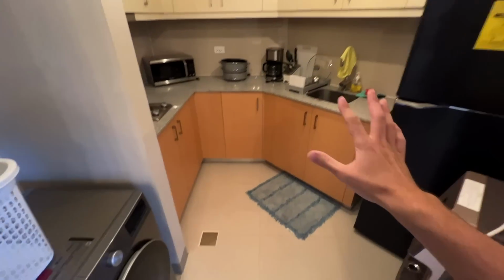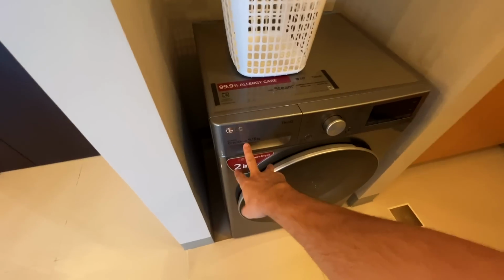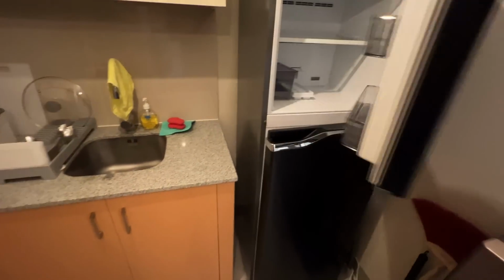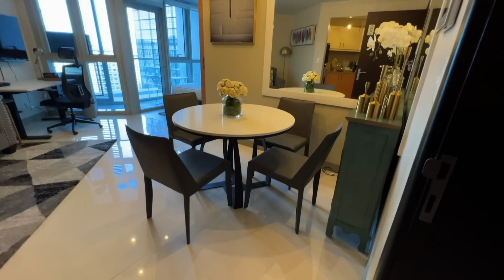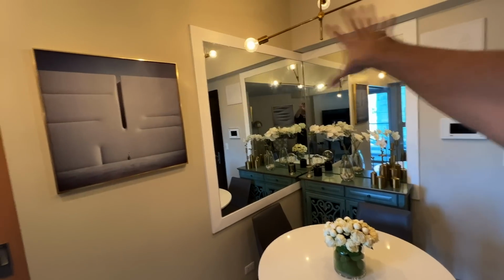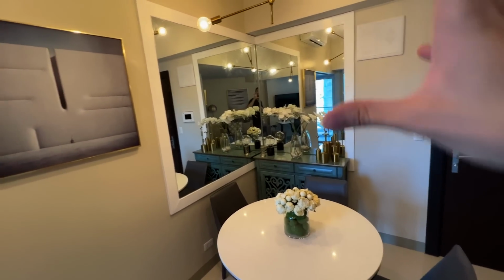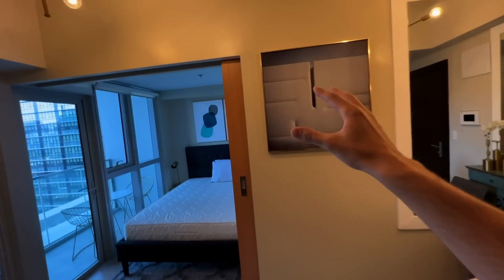But this is the kitchen here. It's got a 2-in-1 washer-dryer from LG, 9 kilo wash, 6 kilo dry. A Panasonic fridge, a kitchen that wraps around in the corner here. There's a dining table in the center with 4 chairs positioned around. There's a vintage cabinet or shelf in the corner with a corner mirror there too, with some plants, really making the place look a lot bigger than it is. 2 pendant lights, a picture frame in the middle.